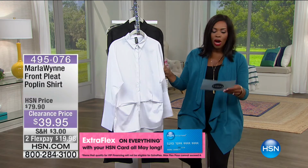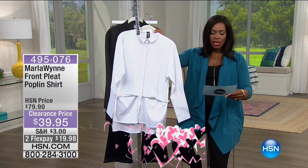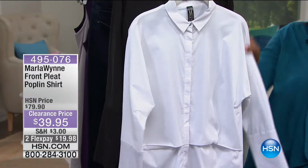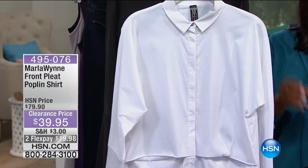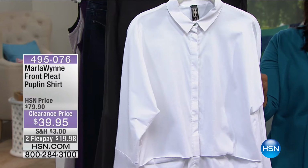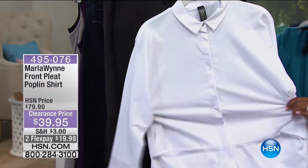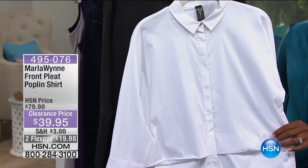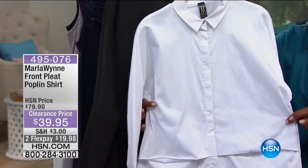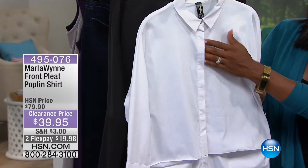We are talking about Marla Wynne right here in this front pleat poplin shirt in your choice of either pure white or in black. Now, obviously I'm gonna put the white one in front because it's easiest to see the details there. Extra small to 3X is how you order. It's 68% cotton, 28% nylon, and 4% spandex. I'll tell you right off the top, again, extra small to 3X, we only have 50 remaining in the white. But because you can see the details in the white, I'll stay right here.